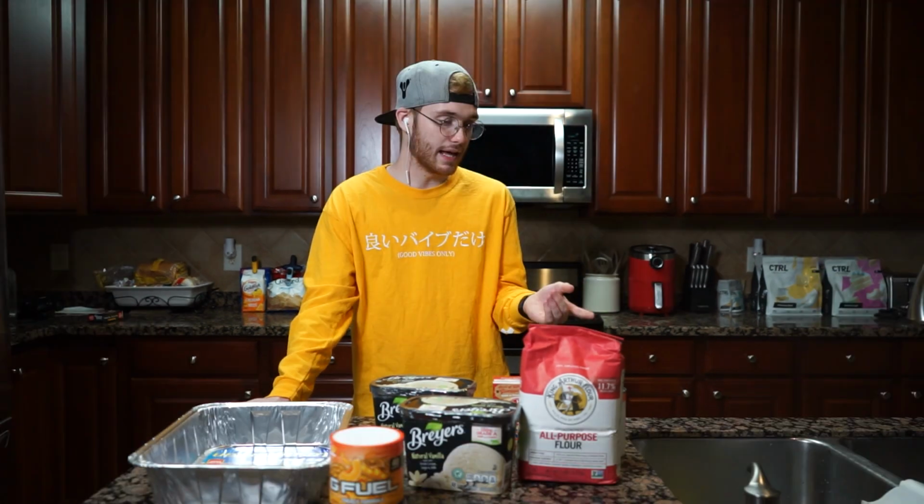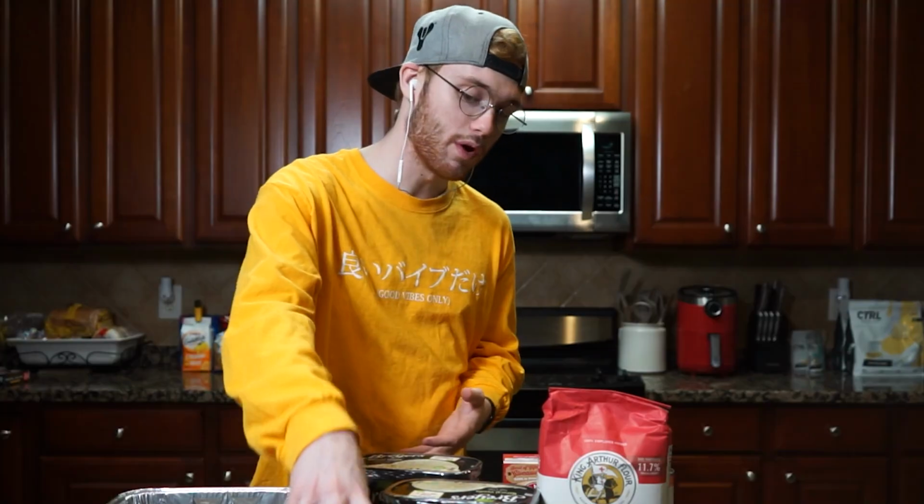Now, fun fact about me, I've actually never had peach cobbler before, let alone make peach cobbler. Let alone make peach cobbler at 2 a.m. I really need to get my life together. But hey, there's a first time for everything. So we're gonna be making some peach cobbler with the peach cobbler.